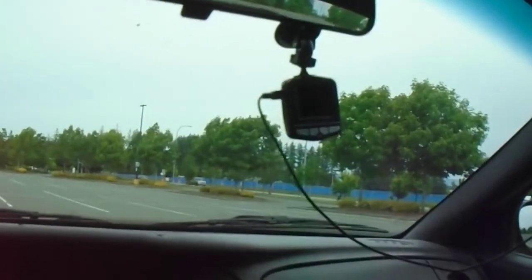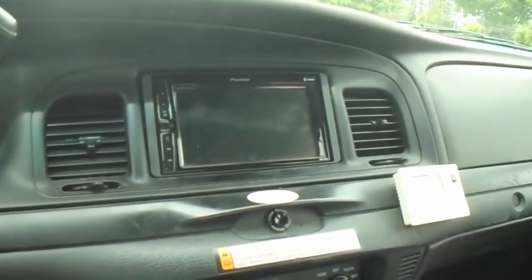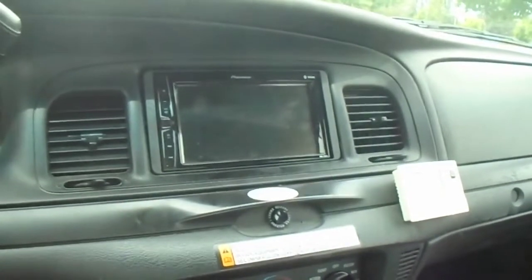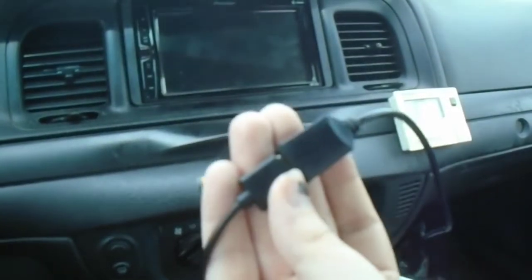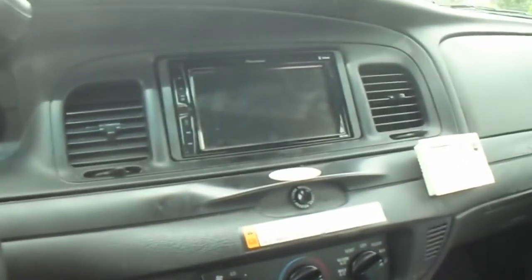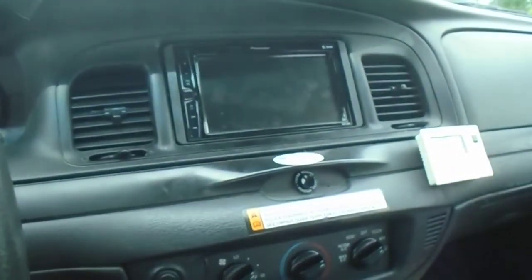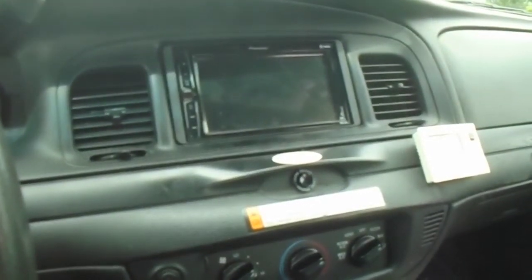This is a cheap little dash cam that I got. Not important. So here's the stereo, upgraded, of course. What's cool about this is that I can actually watch movies and TV shows on it with a thumb drive. I just plug it in here, and if it's the correct file type, which I can take any file and, through my free editing software, convert it to the necessary file type, so I can watch pretty much any movie or TV show I want on here. I've had problems with it, but it works most of the time.